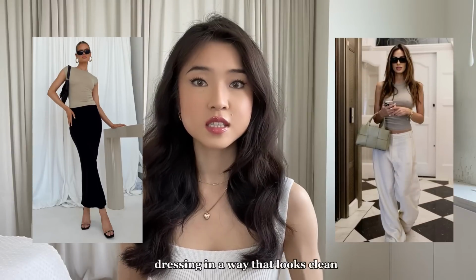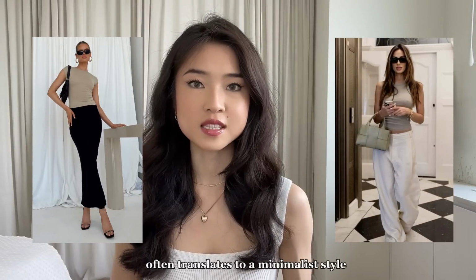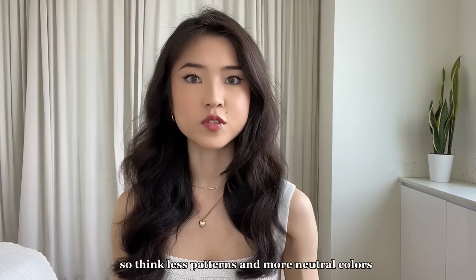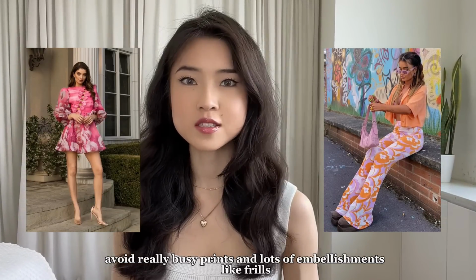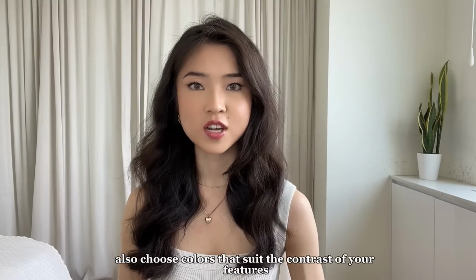Dressing in a way that looks clean often translates to a minimalist style, so think less patterns and more neutral colors. Avoid really busy prints and lots of embellishments, elements like frills. Also, choose colors that suit the contrast of your features.